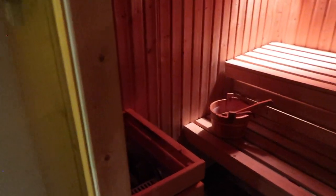Let me take you guys quickly into the sauna. It gets very hot in here. And to the hammam. You've got one bench on this side. And one bench over there. And up top, you've got all sorts of lights and vapor.